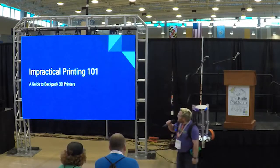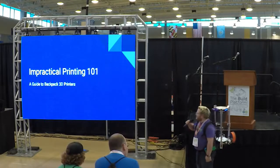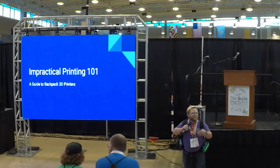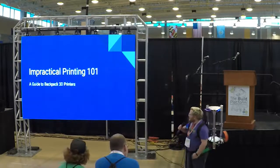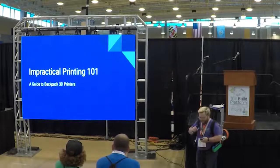Yeah, so this is like Practical Printing 101. I joke about that because everybody prints trinkets, and nobody really prints practical things, but most people are printing trinkets. But what's more impractical than having a printer anyway? Yeah, this is kind of the story of the backpack printer.